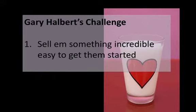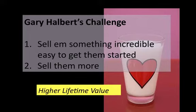Because this is a big secret. Gary Halbert, who was a great direct response marketer, basically had a strategy which was: sell them something incredibly easy to get them started, and then sell them something more. Now the key, obviously, with number one is to find someone who's incredibly thirsty. That's the big key, and that's what makes marketing or selling easy. But what makes profitability easy is when you have that sell them more stuff, because you're going to get a higher lifetime value.